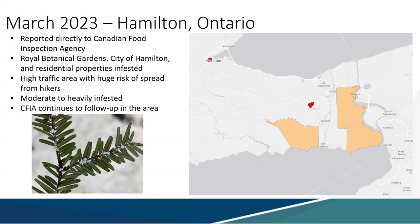The overall health of the stand was fair. But what's concerning is that this is a heavily trafficked area by hikers. It's quite nearby to McMaster University, which brings a lot of other individuals to the area. And Royal Botanical Gardens is a wonderful place for education and research. And so having a new infestation in this area is equally concerning.